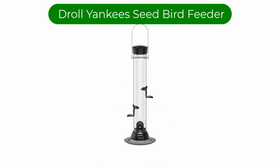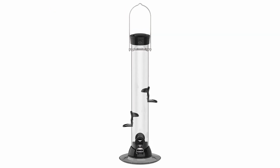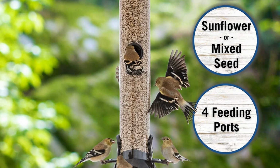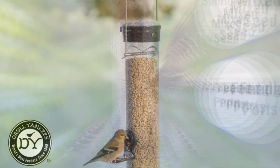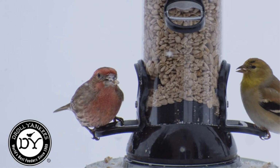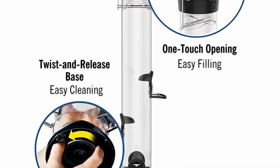Number 5. Our 5th best pick is Droll Yankees Onyx Clever Clean and Fill Mixed Seed Bird Feeder. The Droll Yankees Onyx Clever Clean and Fill Mixed Seed Bird Feeder is the perfect way to attract wild birds to your garden. Made from sturdy and durable plastic, this feeder features 4 feeding ports and a generous 18-inch diameter. The top fill design is easy to use and refill, and the seed tray can be removed for cleaning.